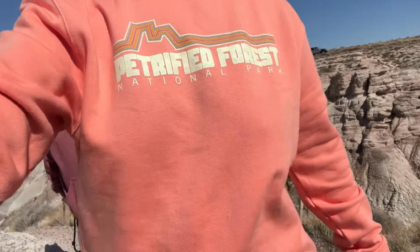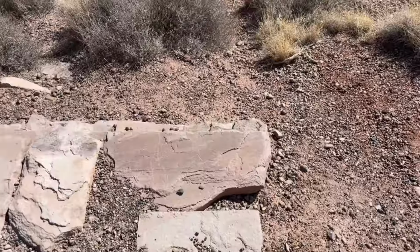We are on the Blue Mesa Loop, just a 1 mile paved path. I'm wearing the band shirt to the concert. Picture there?